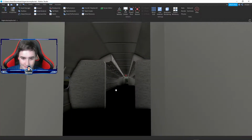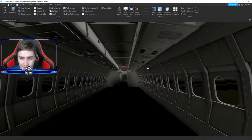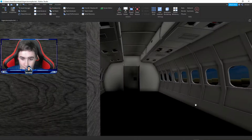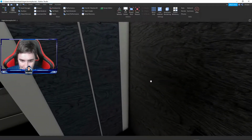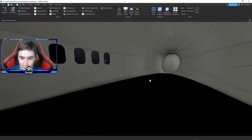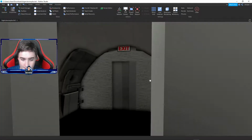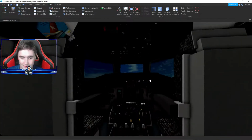That little tongue twister there. But there's cabin dividers here, and there's really detailed overhead bins, and then more cabin dividers, and then more cabin dividers, and then overhead bins, and then I think these are lavatories. Yeah, I think they are, but there isn't actually any toilets inside of them. And then if we go to the cockpit, this cockpit is super detailed.